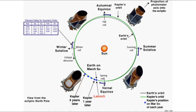You see, Kepler isn't actually in orbit around the Earth. It technically orbits around the Sun. It's a little bit further away than the Earth is, and that means from our point of view, it sort of drags away. So it's constantly just getting further and further away, though slowly.